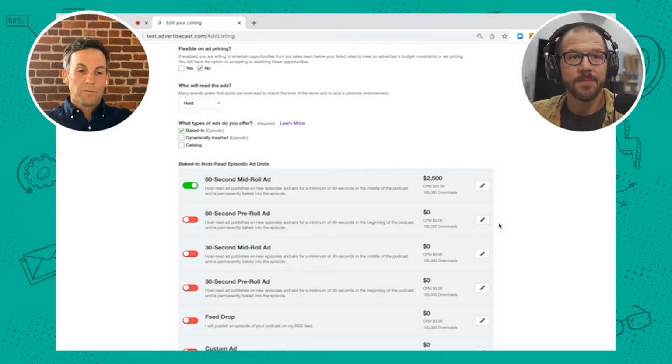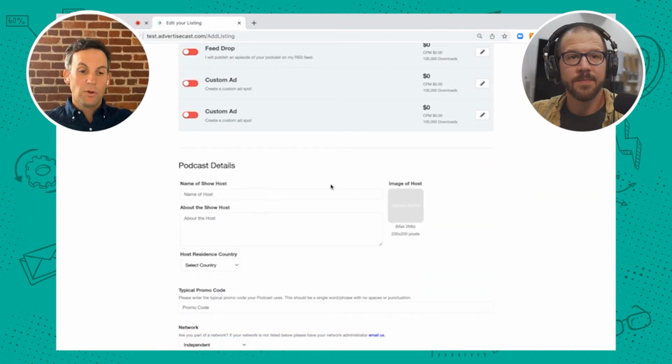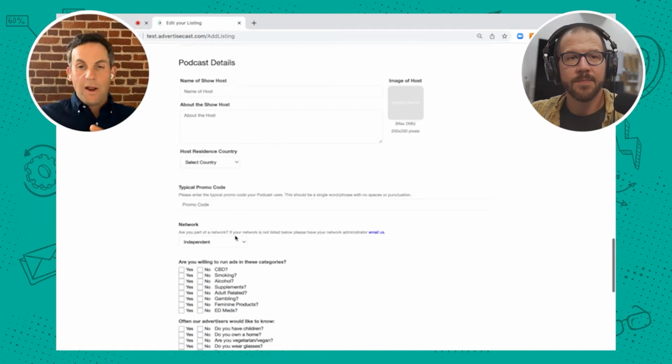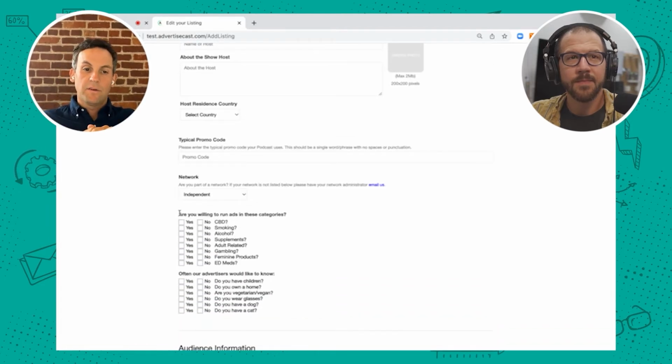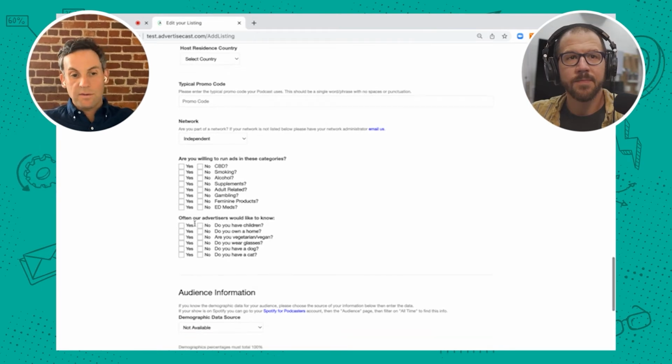So in terms of completing this setup here, really all I need to do now is set up the frequency of publishing. Let's say this is a weekly show. It's 20 minutes to an hour, publishing on Monday. And then you need to set up what it is that you're actually offering for sale in terms of ads. So you may have some pre-rolls, some post-rolls. You want to specify who's actually doing the reads. In most cases, on our platform, it is the hosts themselves.